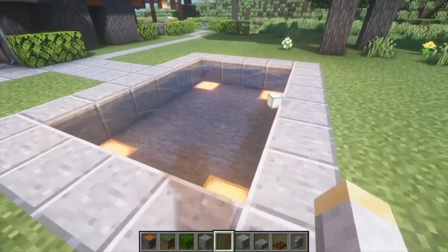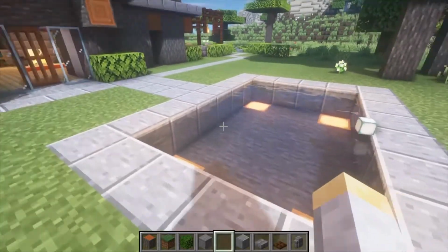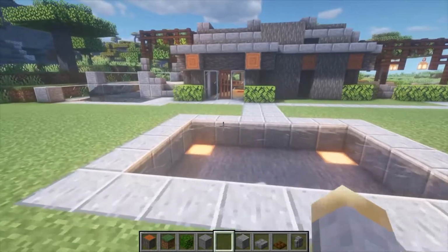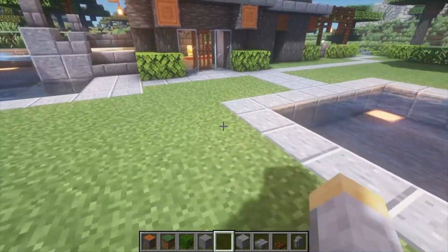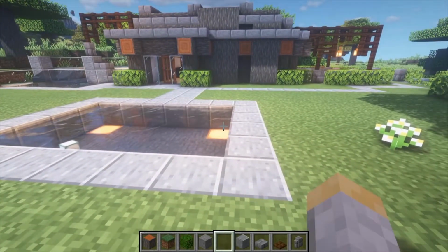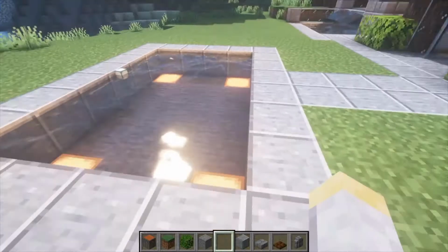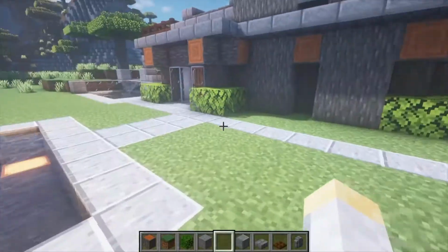And this pool, I did think of just removing it. I haven't done that yet, but that is something I've been thinking about, and maybe putting something else over here. I did think of adding farms and stuff over here, but this is more of a modern house, so I probably wouldn't do that here. But yeah, that's just there for now. If I decide to remove it or do something else with this area, I'll probably do that later. But that's on to the other thing I want to talk about.